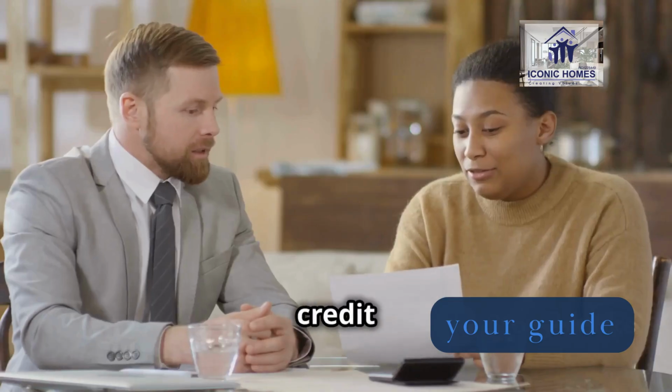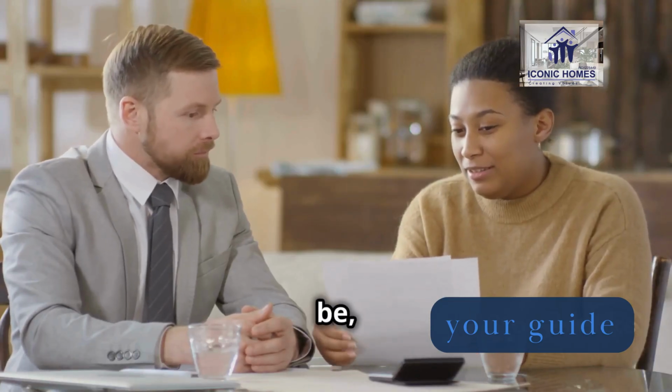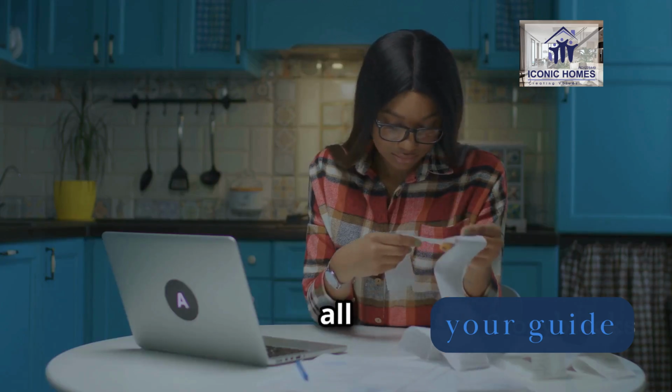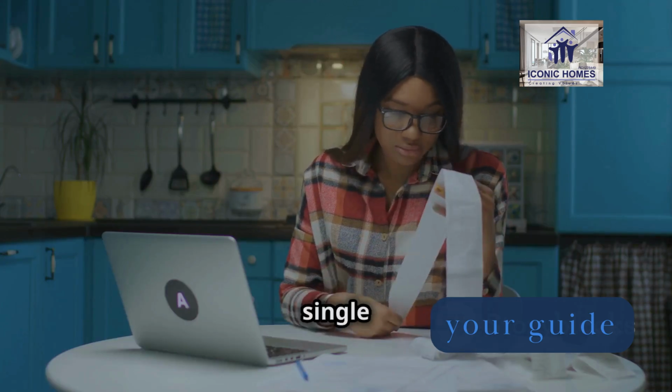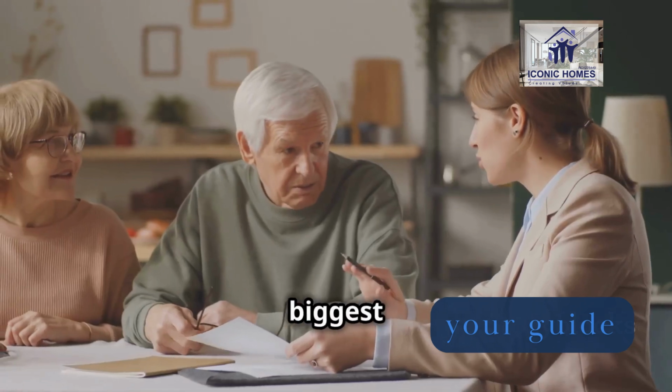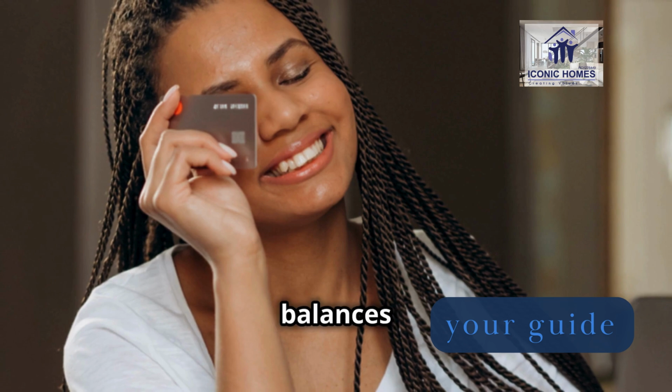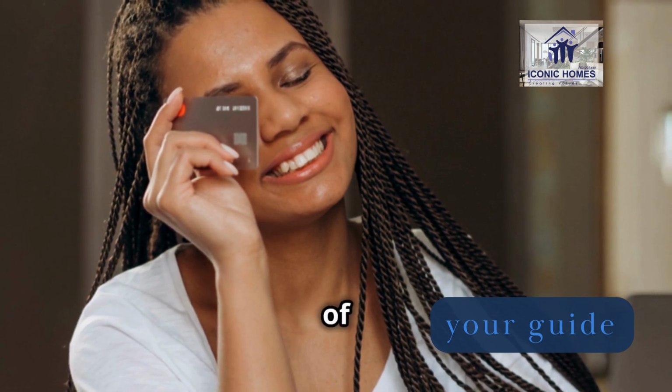If your credit score isn't quite where you want it to be, don't worry. There are definitely ways to improve it. Start by paying all your bills on time, every single time. That's one of the biggest factors that influences your score. Also, try to keep your credit card balances low, and avoid opening up a bunch of new credit cards all at once.